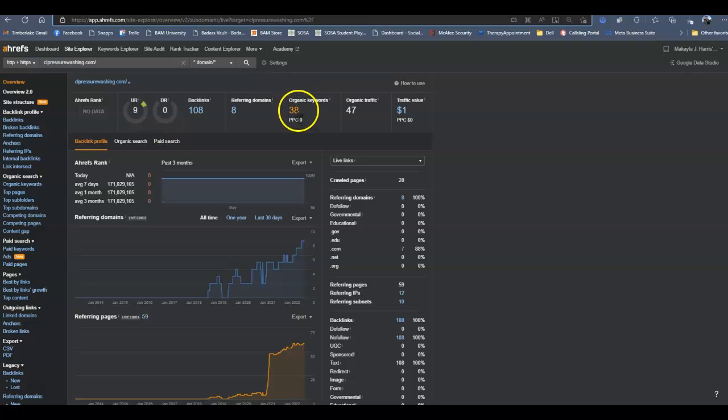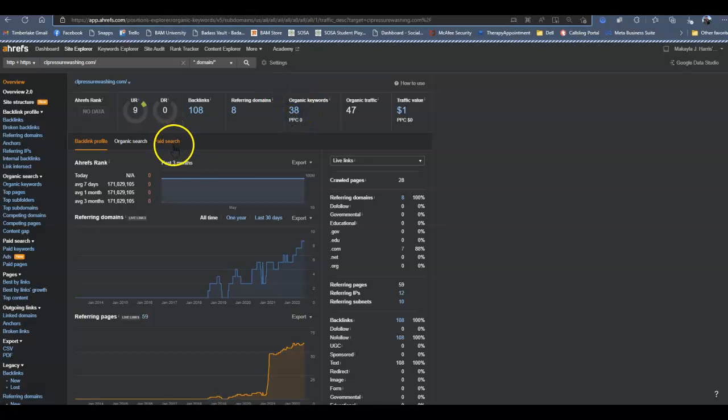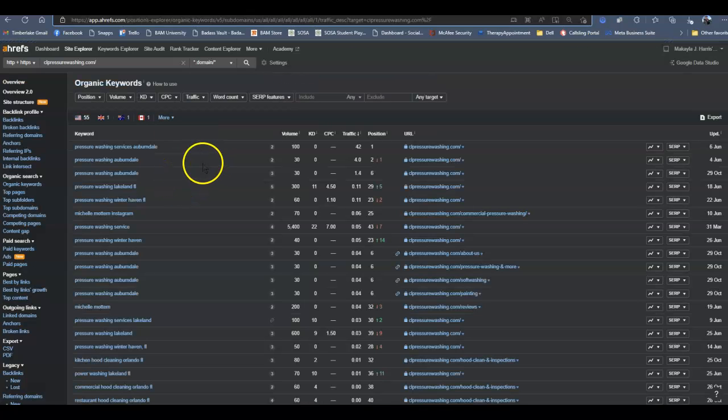So what's most important here, though, is going to be those keywords. Now those keywords tell you exactly how many people are searching for your services. Now if we look at pressure washing services Auburndale, 100 searches a month. Pressure washing in Auburndale, 30. Pressure washing in Lakeland, Florida, 300 searches. Pressure washing in Lakeland, 600 searches. Pressure washing services in Lakeland, 100 searches.